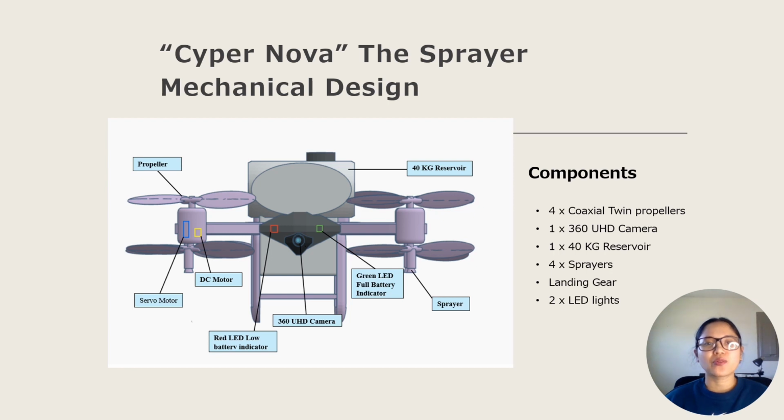Additionally, it includes 4 high-efficiency propellers for stable flight control, a top-tier UHD camera for precise aerial imaging, a versatile reservoir for various payloads like insecticides, pesticides, herbicides, or fertilizers, 4 sprayers for uniform pesticide distribution, LED lights for battery indication, and low light visibility.